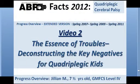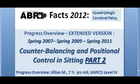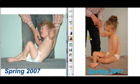This is the progress overview extended version for Gillian M, 7.5 years old, GMFCS level 4. We continue to talk about counterbalancing and positional control in sitting. So this is part 2. In part 1, we talked about the fine elements of transformation. Basically, we've deconstructed the nature of achievement.